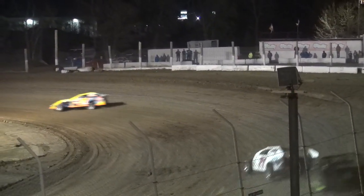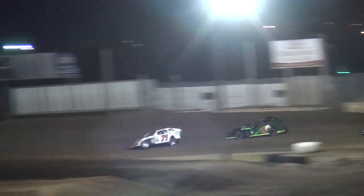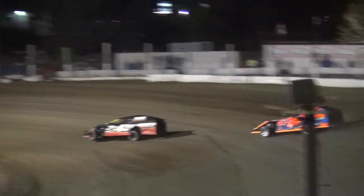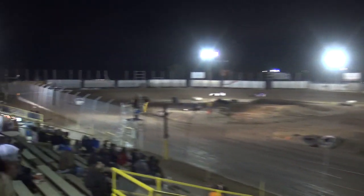Austin Charles, hanging in tough for fourth. Daniel Harris closing in on Claxton, the 42 and the 07. To go. Yellow flag comes out with five laps to go.